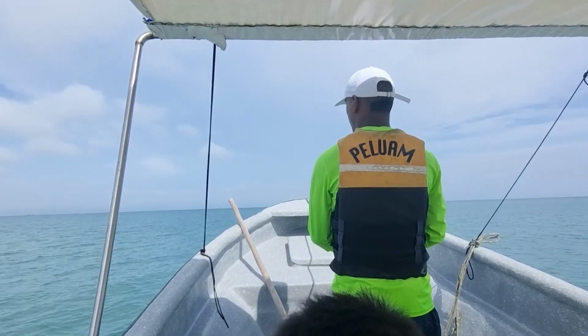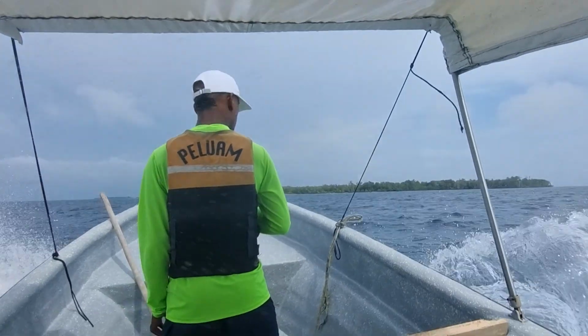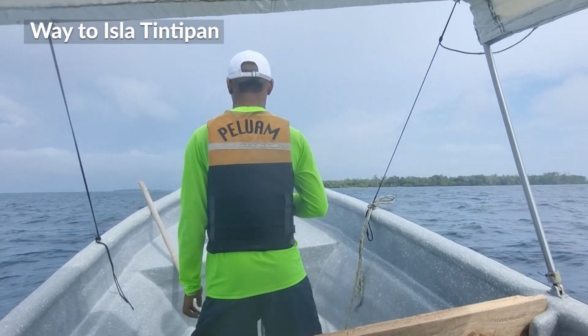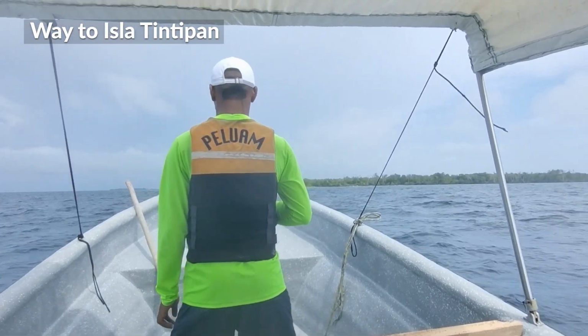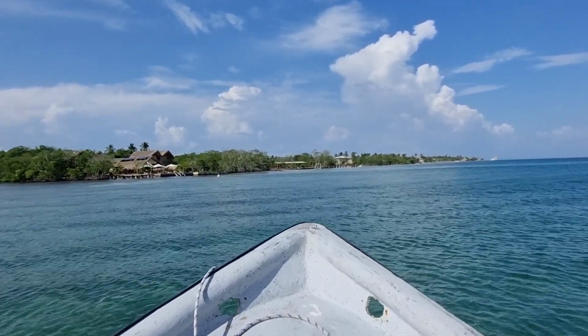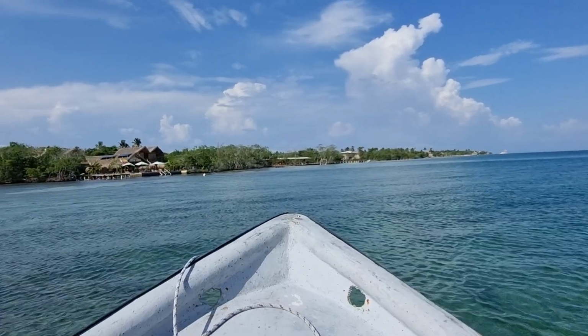Just off the shore of Rincon del Mar, there are some tiny Caribbean islands, the major of them being Isla Tintipan. So we couldn't resist the temptation to spend a night on a Caribbean island as part of our round the world adventure.